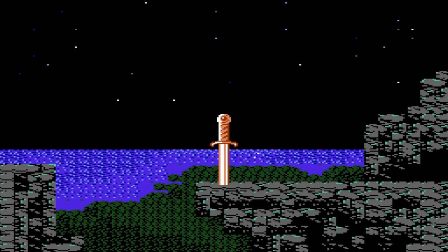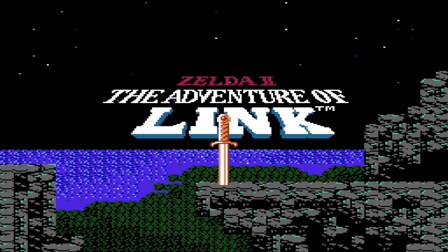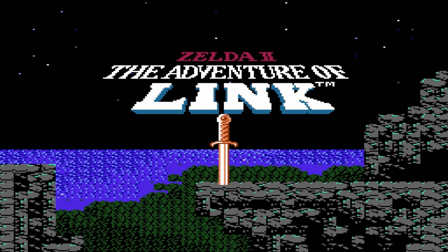Alright, let's get into the second game! And it is called Zelda 2, The Adventure of Link. Or aka The Legend of Zelda 2. I don't know, something like that. This looks very, very cool. Of course, this one came out in 1988. This looks really, really nice. Alright, so let's try this one out, and hopefully it's really good. That music, though. Alright, let's get into this one.